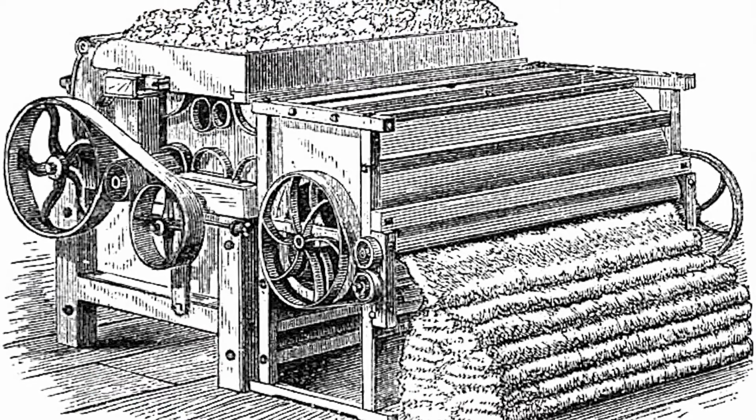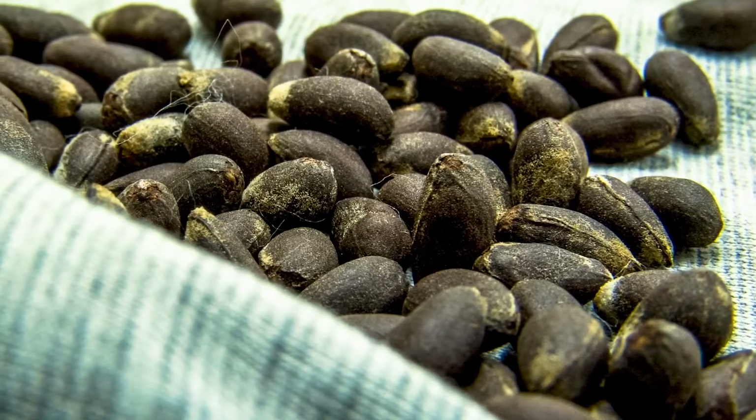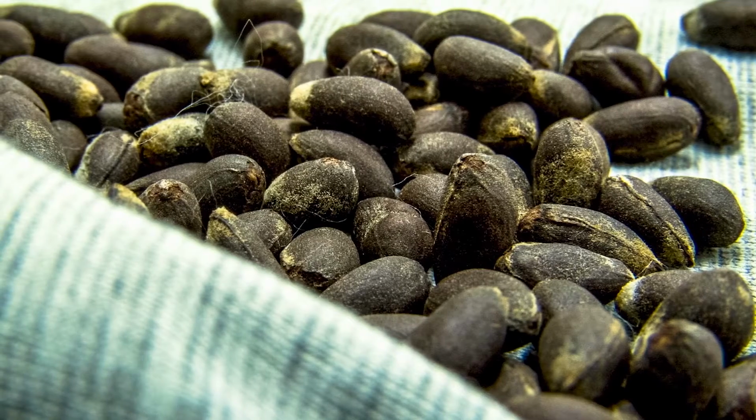It was a drum with nails on it, and it would rotate, and it would tear the cotton away from the seeds. This gave rise to the cotton industry in the U.S. and in the South, but also left large piles of rotting seeds all over the place. What to do with them? Well, you can squeeze them and get out cottonseed oil.